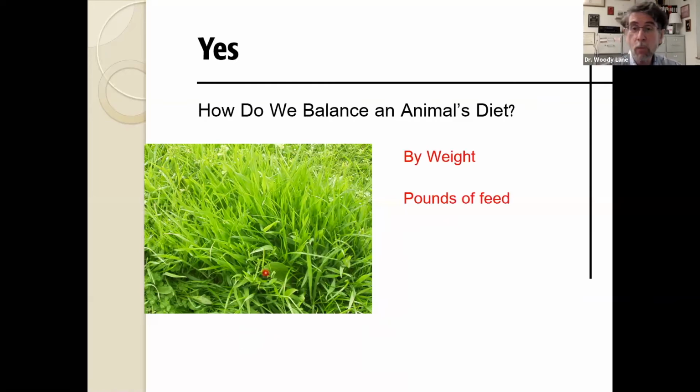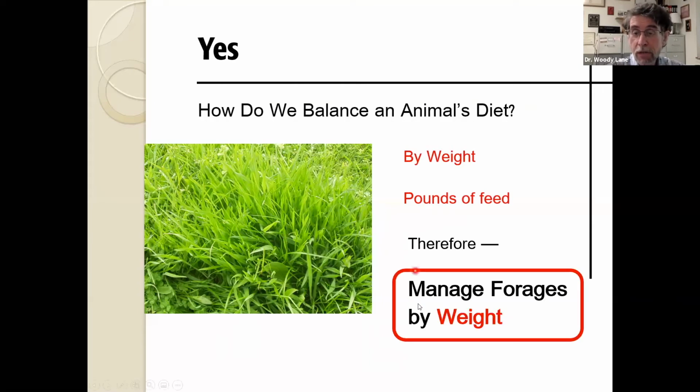Well, how do we balance an animal's diet? We balance it by weight. In other words, you ask how much an animal eats, and that's the package in which you have to put all the nutrients. So we should manage our forages by weight so that we can equate the two. Right now, the agronomic recommendations and the nutritional recommendations are in different worlds, and they don't match. By managing forages by weight, we can make them match and answer those questions.